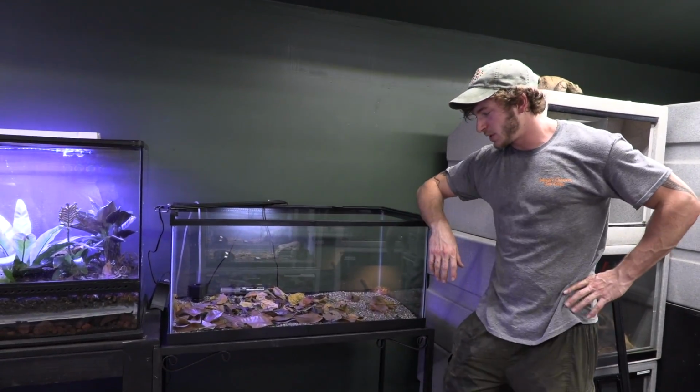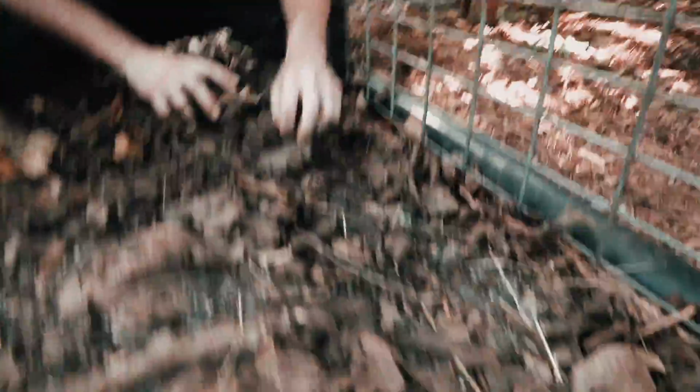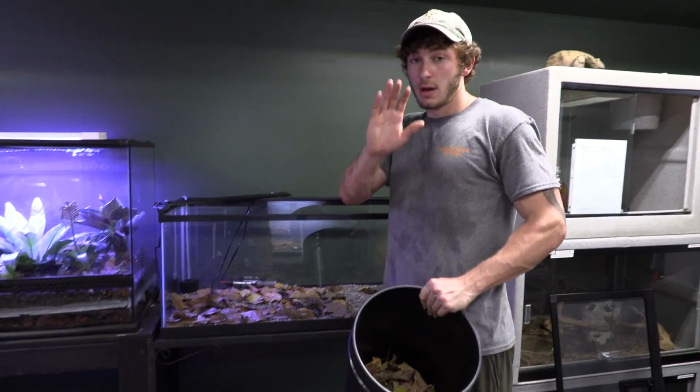Honestly, that's not enough leaves. We need more leaves. Leaf montage. We got the leaves, we're good.